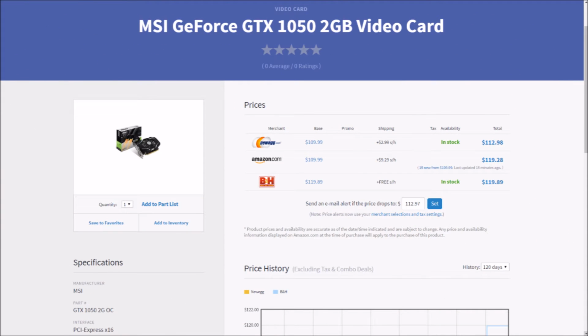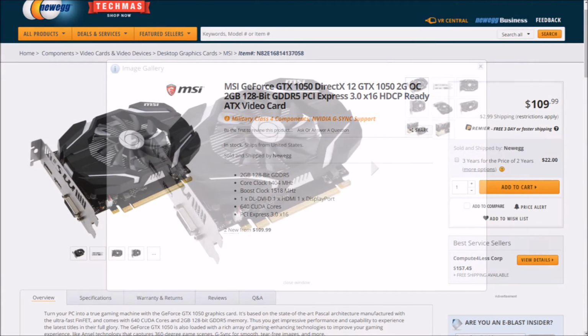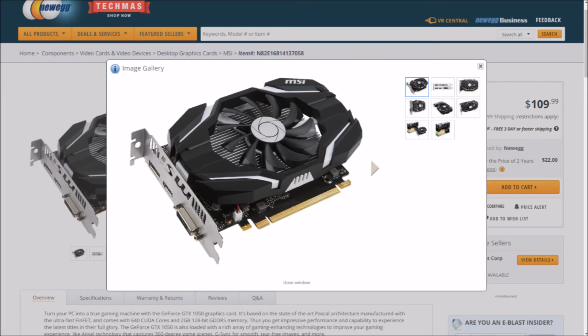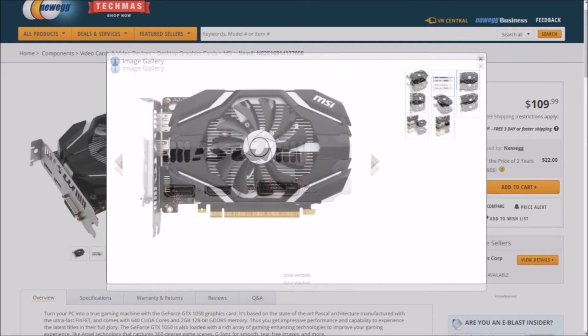Now, our piece de resistance, our GPU. When selecting a GPU in this budget range, it's important to consider the total cost, including the power supply. That means it's pretty much down to the RX 460 and GTX 1050. Both are decent choices, but this time, I think we're going to go green. The MSI GeForce GTX 1050 is a great entry-level card for PC gaming.